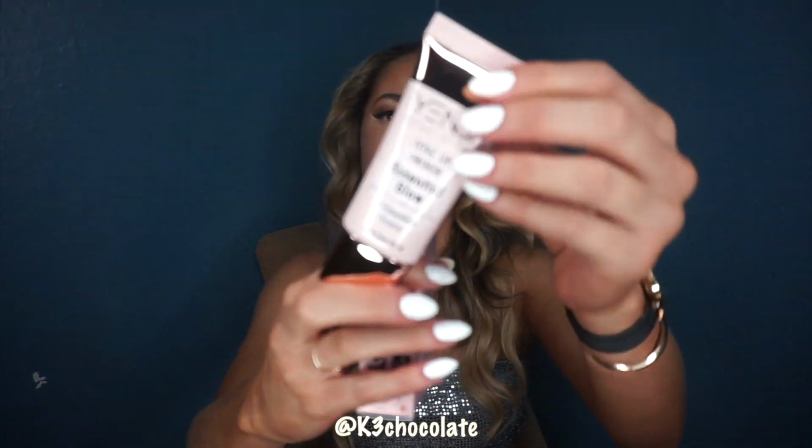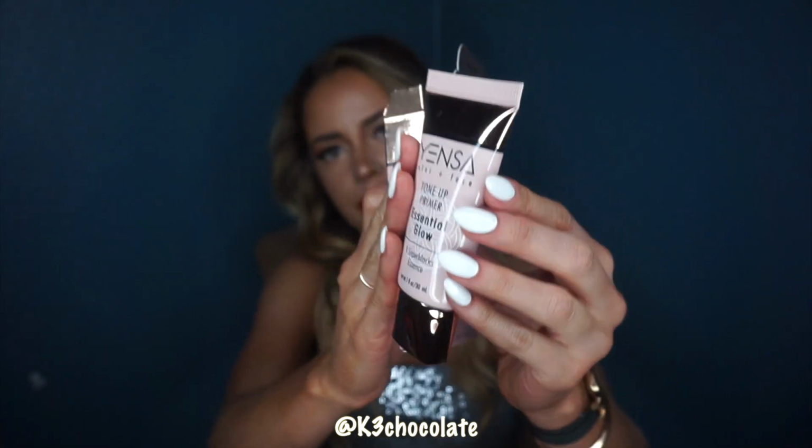This is the Tone Up Primer with Essential Glow, and this has black sesame oil, black seaweed, black tea, shiitake mushroom, Korean black raspberry, black rice, nettle, and chia seed. When I see nettle, I think of Harry Potter, but this is so cute. I love the rose gold packaging. Super adorable. I'm definitely gonna try this out tomorrow when I do my makeup.